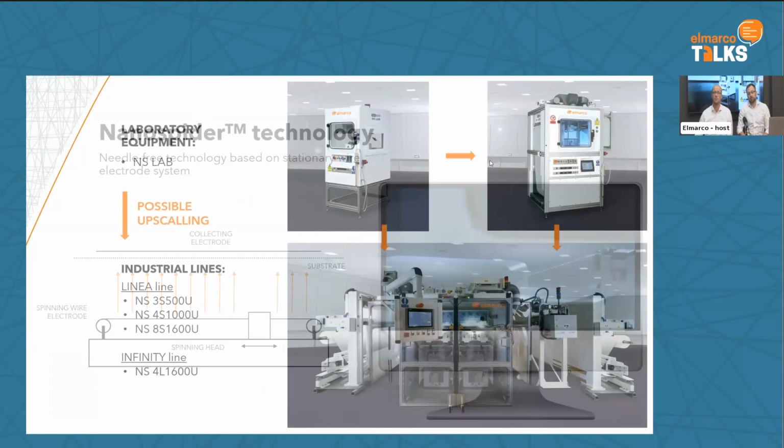In our main portfolio, we have laboratory equipment, in the left-hand side corner. Then in the right upper corner, it's our NS pilot or laboratory machine as well. It's 0.5 meter wide. Both these machines give you an opportunity for research and development work, which can be easily scaled up to our production machines, 1.6 meter wide and 1 meter wide. We are also now working on a new technology called Infinity Line.